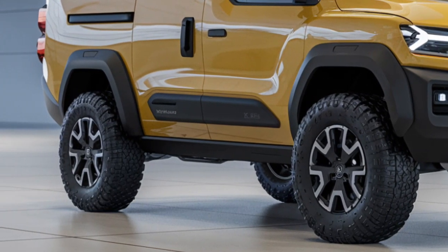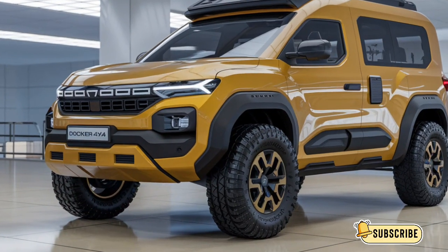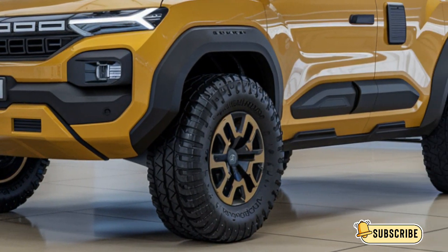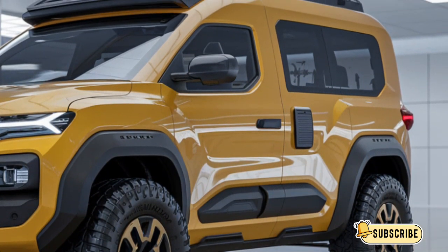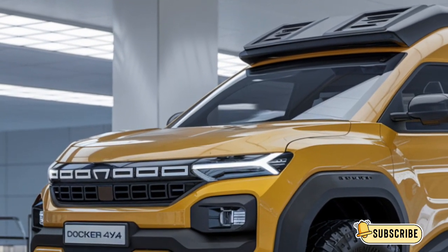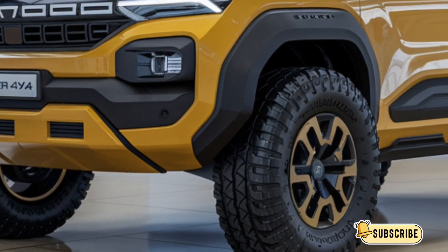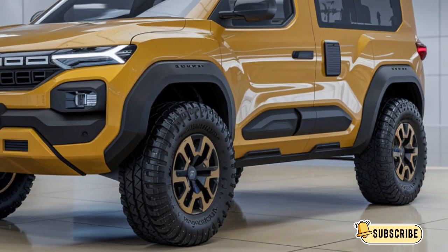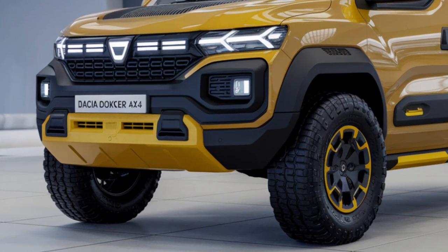Under the hood, the 2025 Dokker 4x4 is powered by a 1.5L Blue dCi diesel engine paired with a 6-speed manual transmission. It pushes out 115 horsepower and around 270 Nm of torque, which might not sound groundbreaking, but it's more than capable of handling hilly terrain, muddy paths, and gravel trails with ease. The intelligent 4WD system seamlessly adapts to changing terrain and offers selectable driving modes including 2WD, Auto, and Lock. Add to that hill descent control and improved axle articulation, and you've got a van that's as capable off the road as it is comfortable on it.